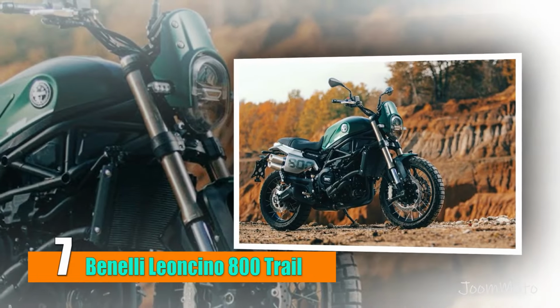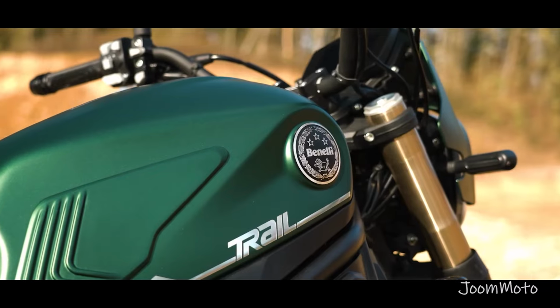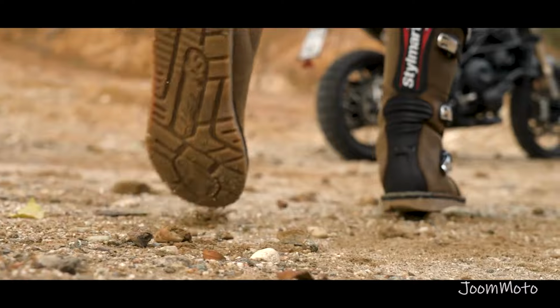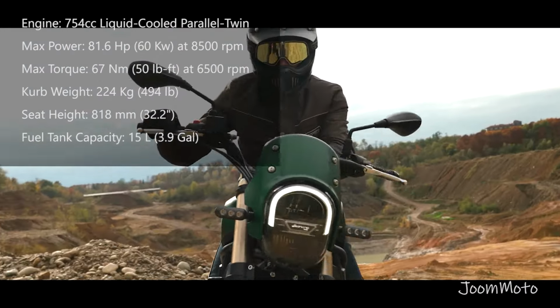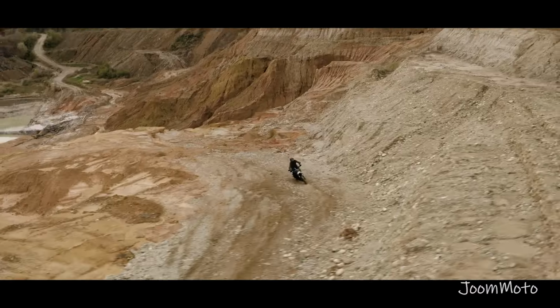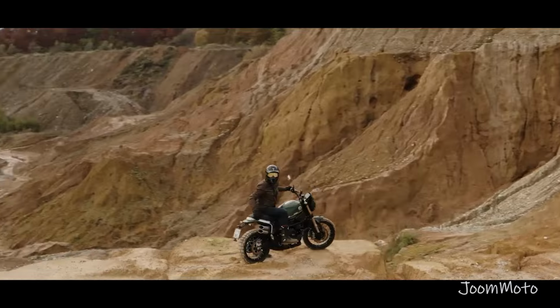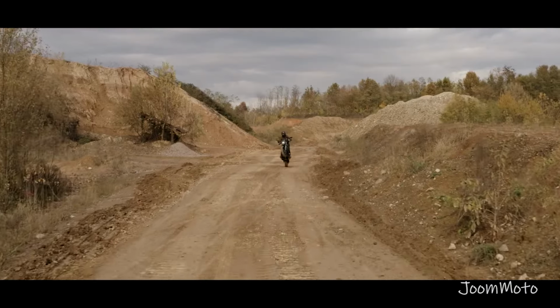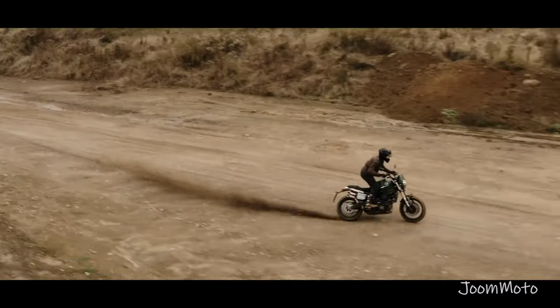Number 7. Benelli Leonino 800 Trail. Benelli has done an exceptional job with the new Leonino 800 engine. The 754cc liquid-cooled unit is derived from the 752S, making 80 horsepower at 8,500 RPM. It's definitely not one to keep revving all the way up, as it makes its peak torque of 67 Nm at 6,500 RPM. That's where you'll find the most joy riding this 800 trail, and the result is actually a punchy and very usable power across the range.